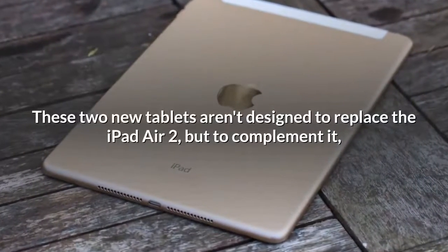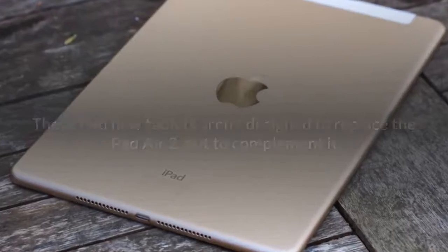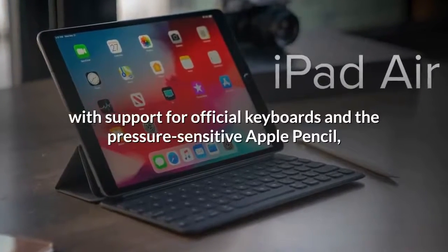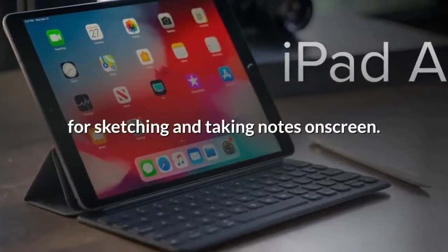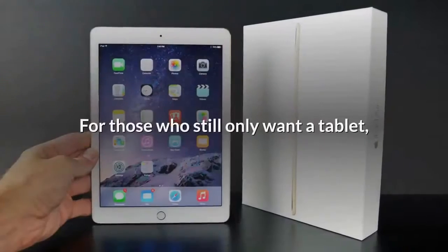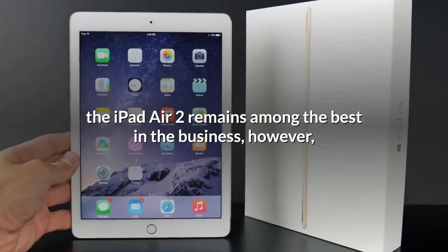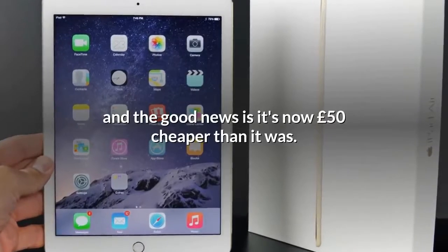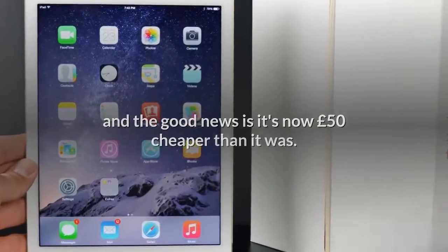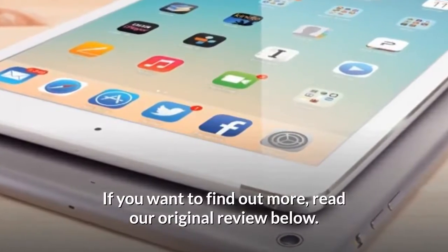These two new tablets aren't designed to replace the iPad Air 2, but to complement it, with support for official keyboards and the pressure-sensitive Apple Pencil, for sketching and taking notes on-screen. For those who still only want a tablet, the iPad Air 2 remains among the best in the business, however, and the good news is it's now £50 cheaper than it was.